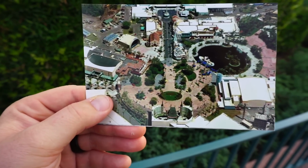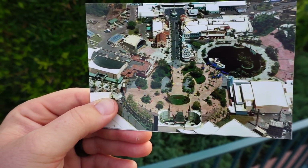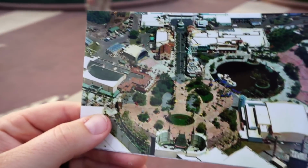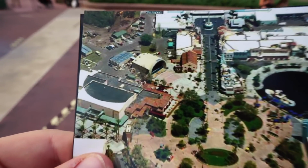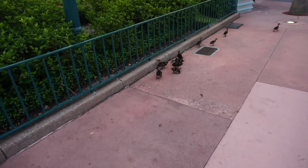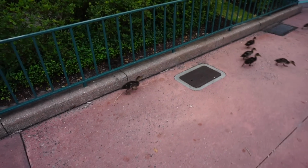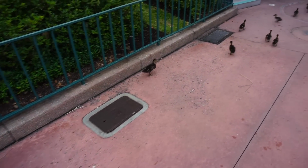Now, current day, it's not as much of a hidden Mickey anymore. Things have been removed, things have been updated, things have been kind of shifted around. But for the most part, it's still a hidden Mickey. Now, let's go and find where this stage was and see exactly what it looked like. Look at all the little baby ducks. They're heading over to the former Theater of the Stars.